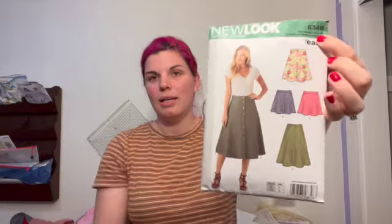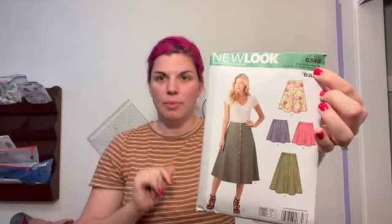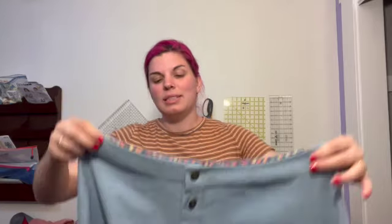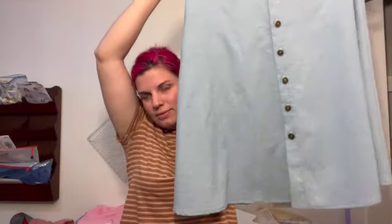So anyway, I wanted to just do something feel-good that was something I've been wanting to do. I decided to sew up New Look 6346. I wanted a denim button front skirt for a while now, a couple months, and I picked this pattern up a while ago. And I also had remnants. I had 1.5 yards and then another 1/3 of a yard, I think. So I was able to make the skirt.